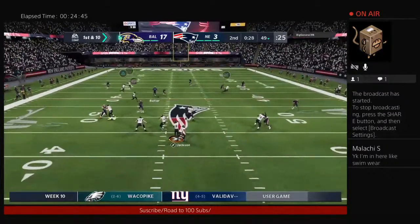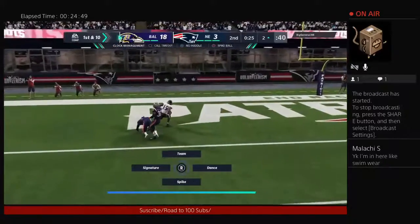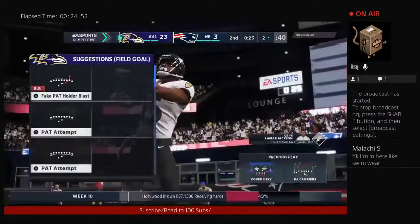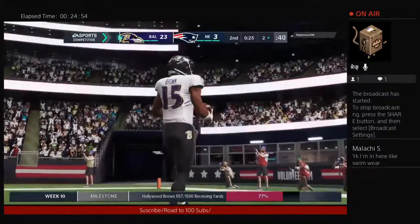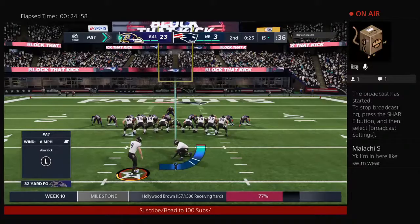Play action. It's Jackson. He's going to loft one deep left side here. That's going to be caught. And he is into the end zone for a Baltimore touchdown. A big play there, his way to a monster game.